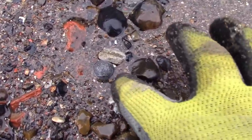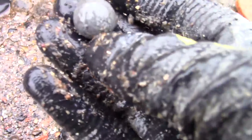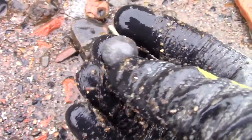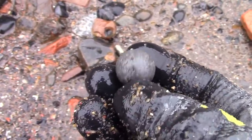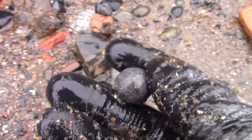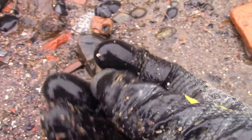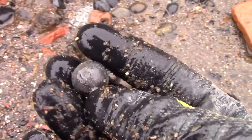You're looking at a musket ball. It's a big one as well. Well, maybe an average size one. On the larger side, but you can see where it's been cast there. And fired from a gun 200 years ago, or maybe a bit older. That's the second one I've had up today. Still pretty cool to find. Really common though.